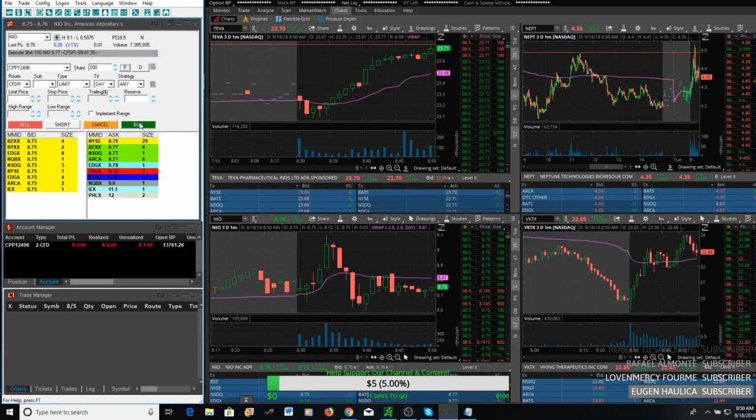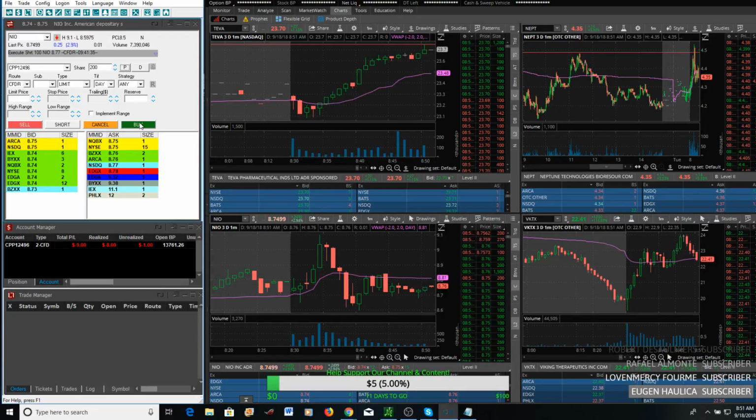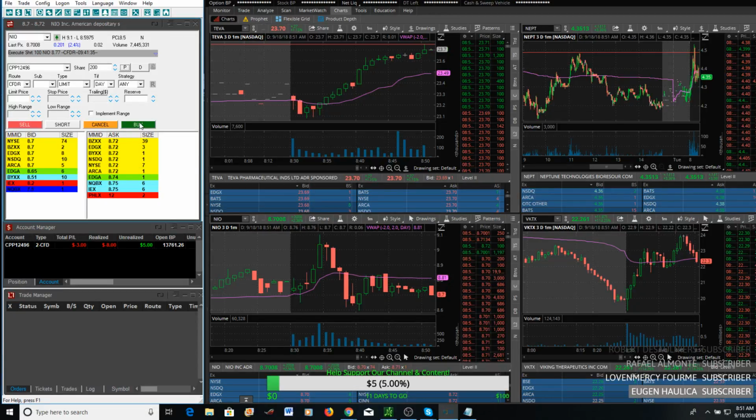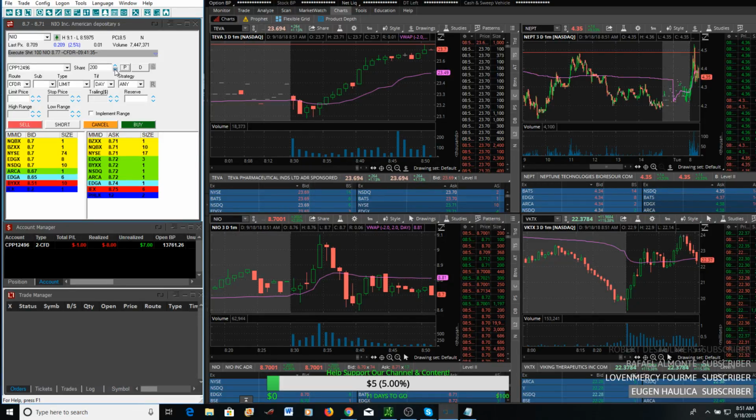Here's 75. I'm going to give myself a pretty tight leash here, 76. All right, guys, we see that wash through on the level 2s on VKTX there, guys, through the 23, and down through the VWAP there, guys. There we go, 70s. So now I want to see this stock bounce, try to make an attempt to 23 and can't get over.